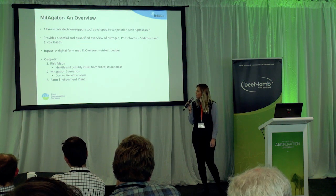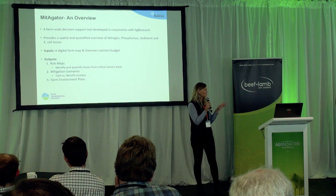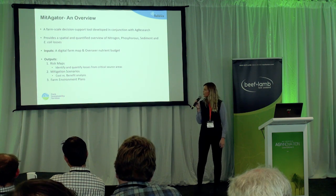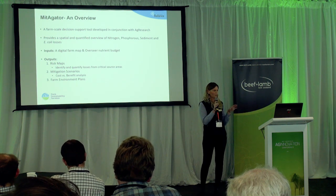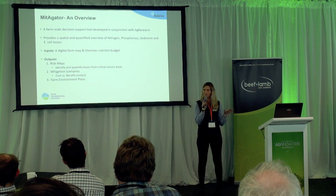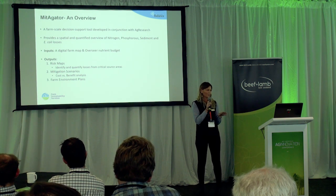Then the three key outputs of MitAgator are your risk maps, which Aaron will go through in a lot more depth in Graham's, in the context of Graham's farm. And these are really a starting point for highlighting where those critical source areas sit on your farm and where the highest losses for those four contaminants are coming from.